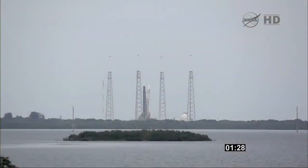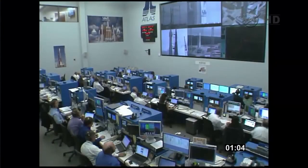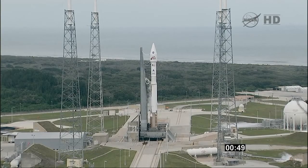T-minus 90 seconds. 120. Ordnance armed. FCS count started. 110. Vent valves locked. One minute. Range, report range status. Range green. Standing by for final Atlas and Centaur go.